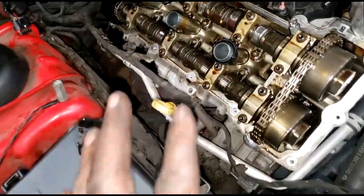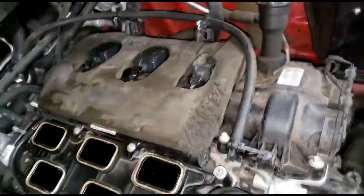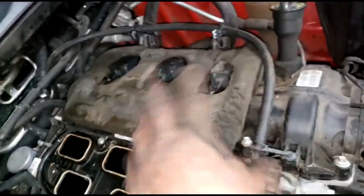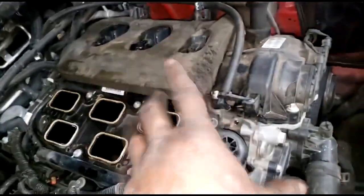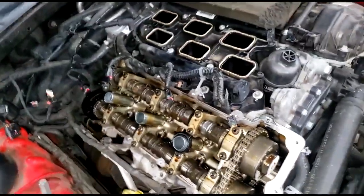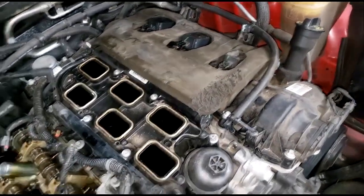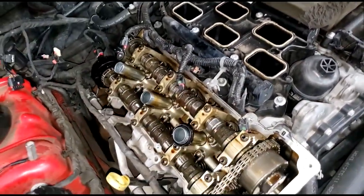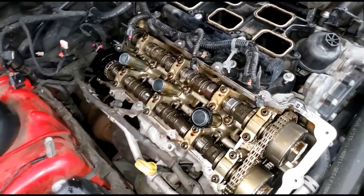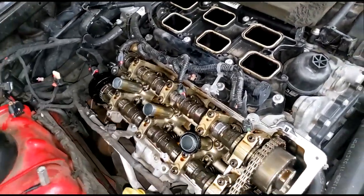All right, guys, and I will even go a step farther. Just because the computer didn't pick up a problem in bank 2, 4, 6, I will even take the valve cover off and inspect the valve train the same way I did this. That's the only way. Hear me out. That is the only way you're going to be able to give an accurate diagnosis as far as why it's ticking, guys.